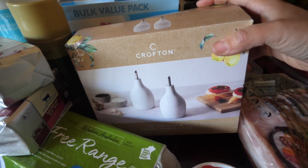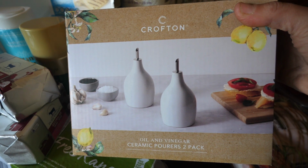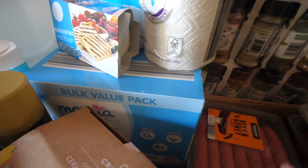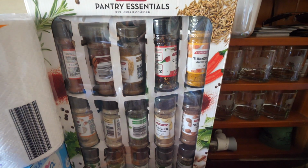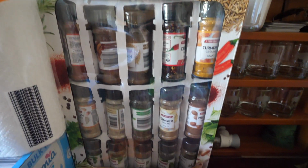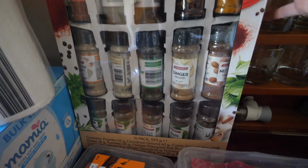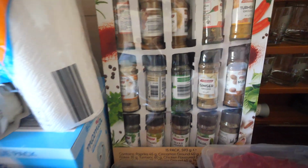I didn't go into Aldi for these, but I found these olive oil ceramic pourers. So I'm going to give one to Dad and one for myself. Some baby wipes. Kids are not in nappies, but I use them for other things. I found this pantry set in Aldi. I think it was $20 something, and I thought Dad would love it for his new house. It's got all the essential pantry spices and herbs and seasoning mixes, so I thought that would be good for his new house.